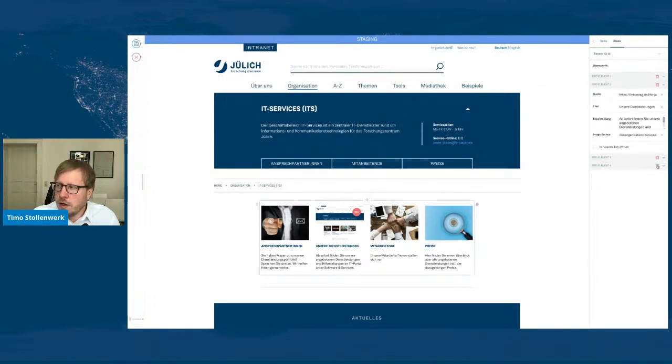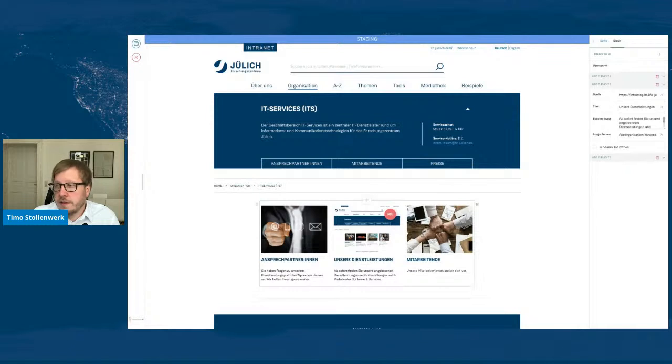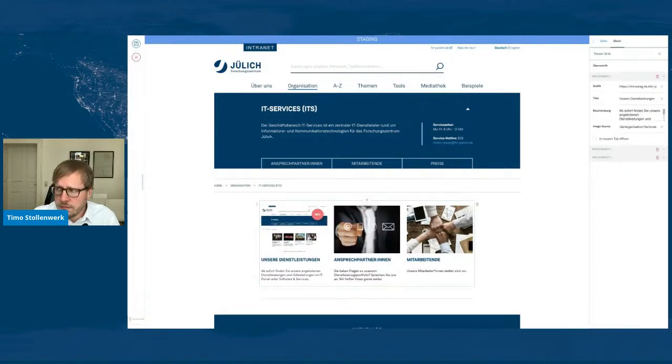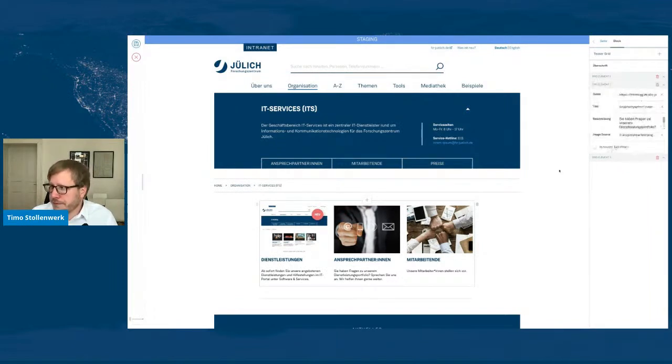You can add new blocks here, or you can delete existing blocks. The teaser grid block will adapt automatically. And this, of course, also works for responsive designs. As said earlier, you can override the title here or the description if you want to, and you can even override the image source if you want to use a different image, because it occurred to us during the project that you don't always want to use the same image for every content object that you have.